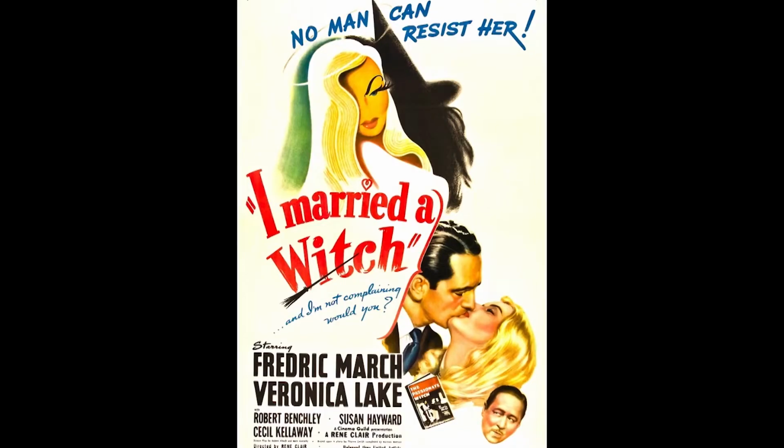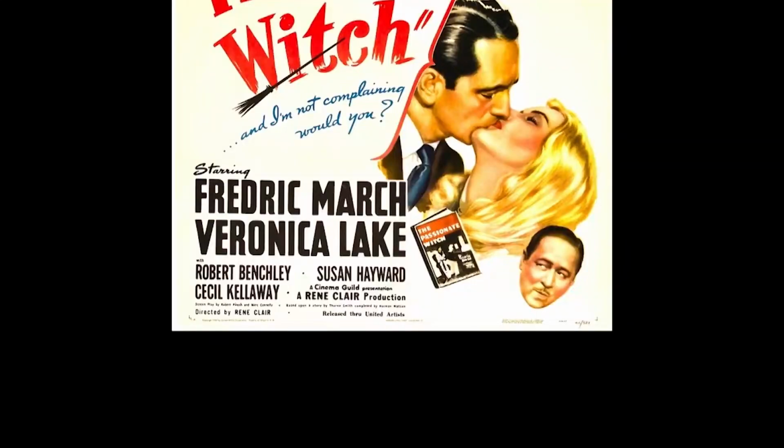Now, movie posters serve a double function. Before you see the movie, you'd see this poster outside the theater for I Married a Witch, and it looks engrossing. There's two of the big stars of the day, Fredric March and Veronica Lake. And then when you leave the theater, after you've just seen the movie, there's the poster again. And you look at it, and you see in the corner Robert Benchley, who's very funny in the movie. And you have this now warmer feeling about the movie you've just seen and enjoyed.